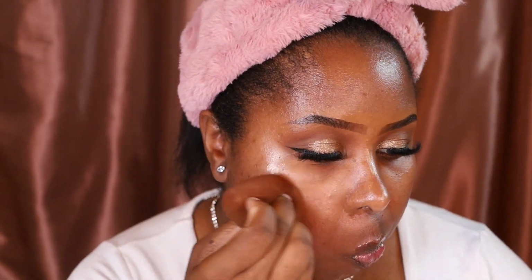This did come in a set from Rare Beauty last year. This is in the shade Magnetize, but literally any gold liquid highlighter will do. And me being extra, I just had to add a little bit more just so I can get that extra glow, okay? So the face is glowing and it looks very natural.